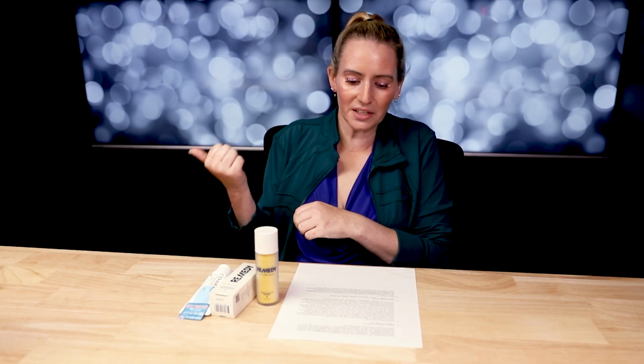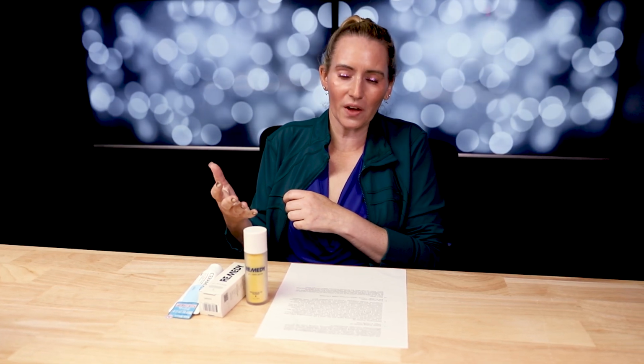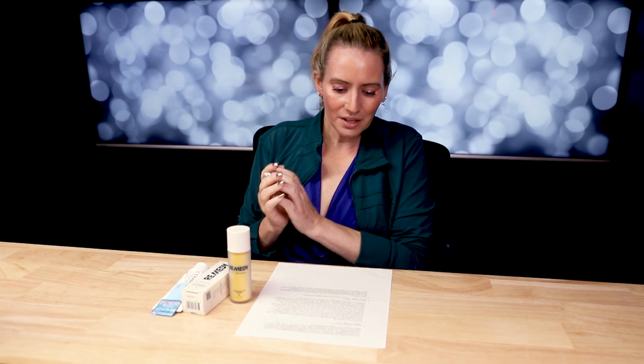So for acne-prone skin, we've got a few ingredients of note. We've got squalane, dimethicone, sorbitan isostearate, laureth-23, and hexylene glycol. So a handful of them. But a lot of the ingredients in here also fight acne, so that's something to consider.